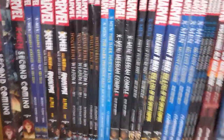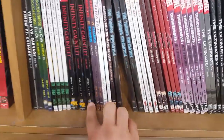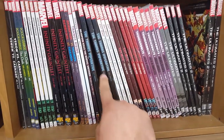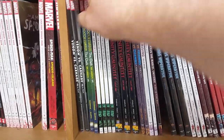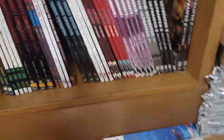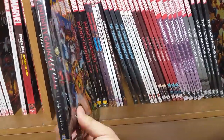Yes. We have a slew of X-Men here. We have a bunch of Spider-Man trades. A whole lot of Spider-Man trades. Oh my gosh, an Infinity Gauntlet. They have the Infinity Gauntlet trade. I wonder what's the difference between these two. And then you have Ant-Man here. Thanos. Oh my god, Venom versus Carnage. Holy smokes. All right. That one's going in the bank. Okay. Infinity Gauntlet. Too bad I already have this in English.